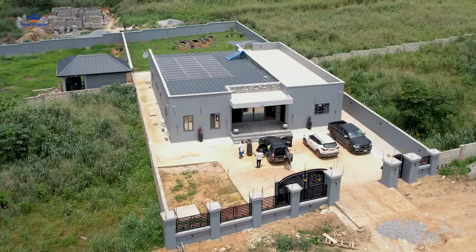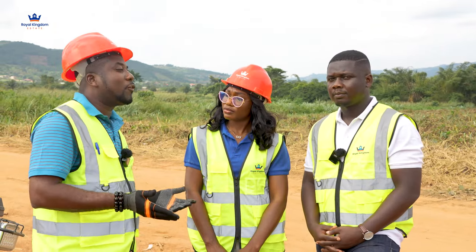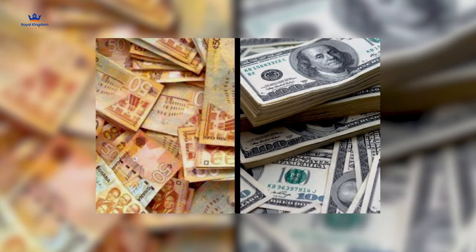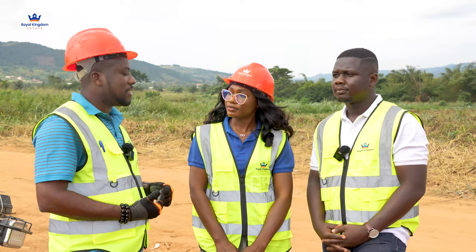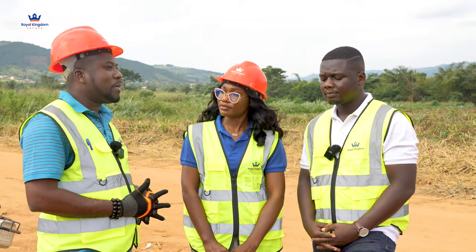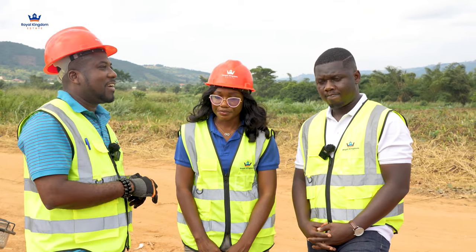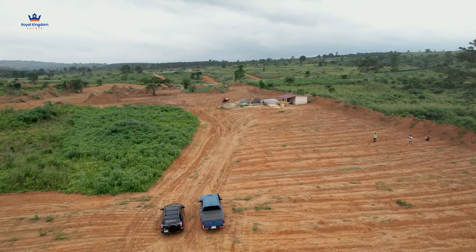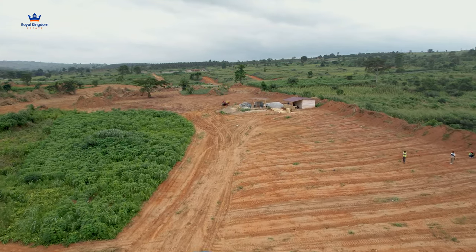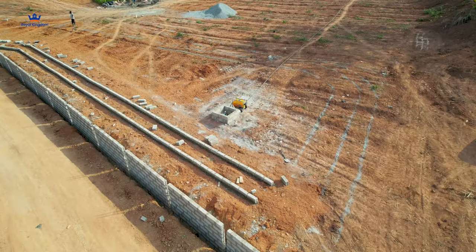Why do you have to build today? Because it's cheaper to build today. One of the things we all know is the dollar exchange rate, inflation and all. So the right time to build is now. And you'll be amazed. The last week when you were here, you didn't see this wall. Now the whole place has changed. Previously you could just drive through any of these places. You can no longer do the same. Now there is a demarcation.